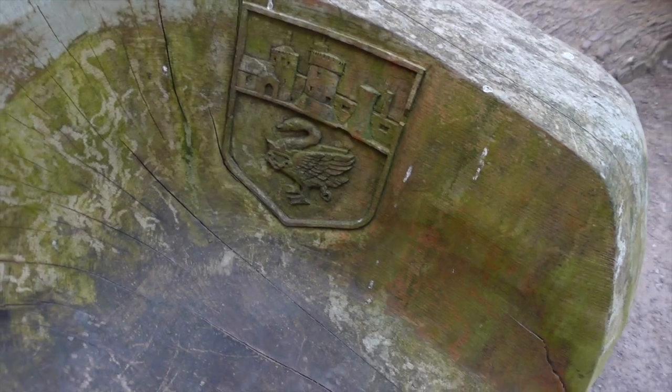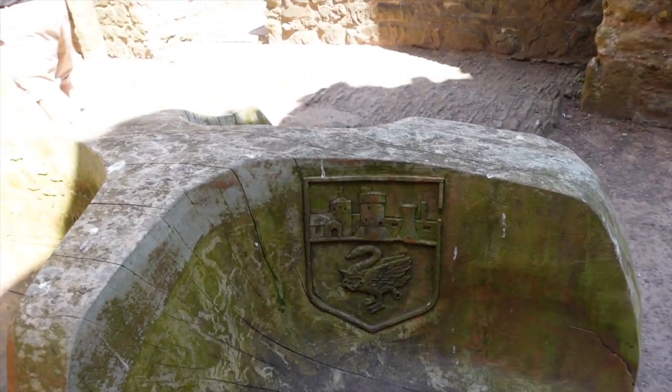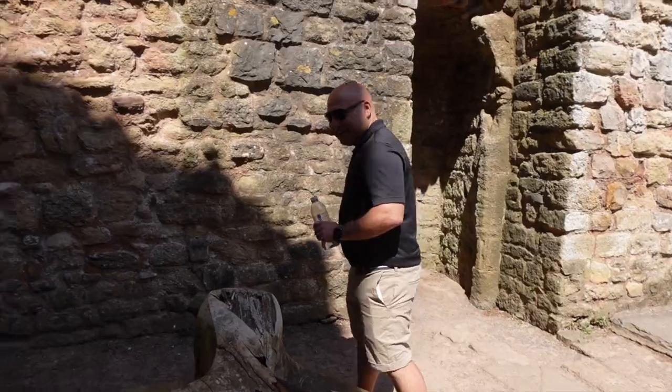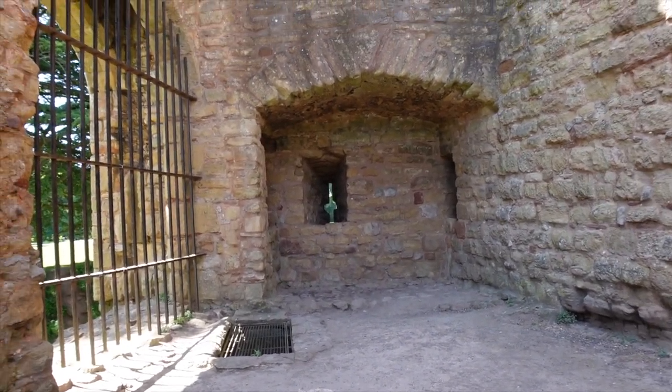Fireplace. Look at this cool bench. That is cool, you can see castles engraved into it. Yeah, that's amazing. And there, I assume that's their coat of arms then. And you've got something Welsh, whatever it is. That wasn't a fireplace. No, it's got a window.